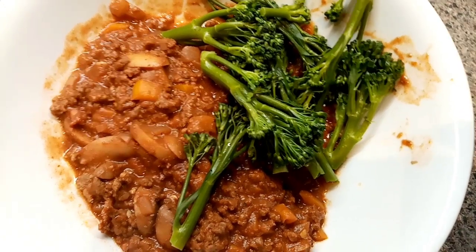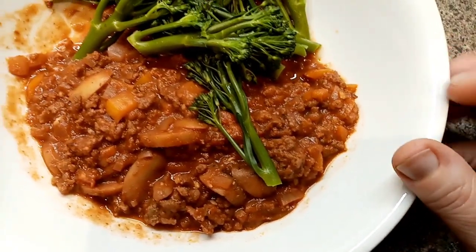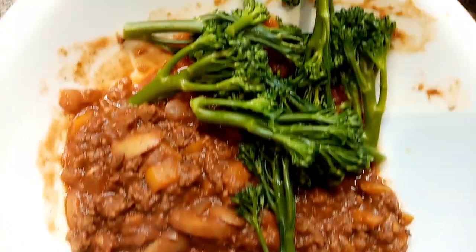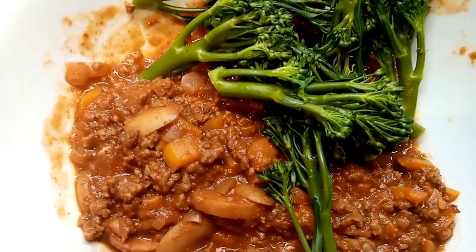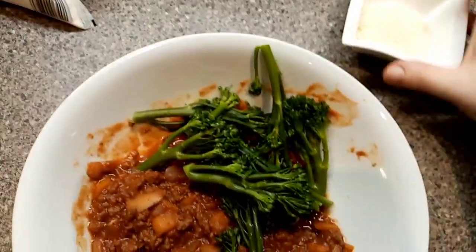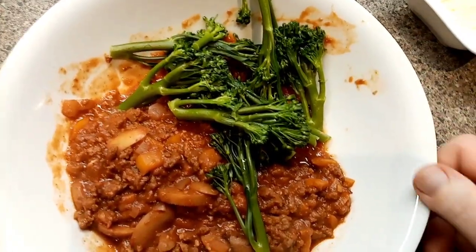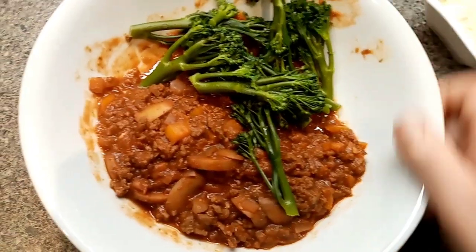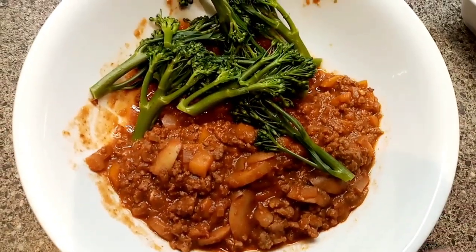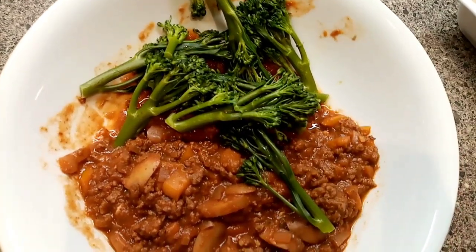For tea tonight, I've got bolognese. It's a recipe that I always use, and that comes in at 203 calories. And then I've got tender stem broccoli with it, which was 71 grams for 26 calories. And I'm going to sprinkle 20 grams of this on top, which I've got here weighed out, and 20 grams of that is 80 calories. So yeah, my dish is a bit of a mess because I had a bit of an accident and I had to tip it out and put it back in again to weigh it. So the bolognese is 203, 26 for the broccoli and 80 for the parmesan.